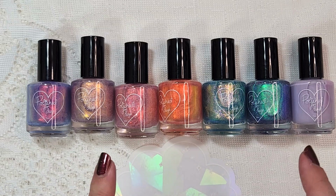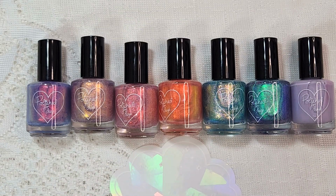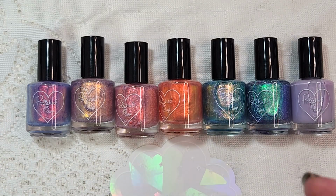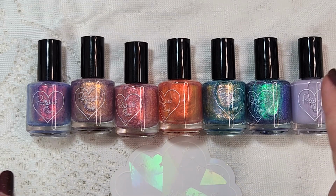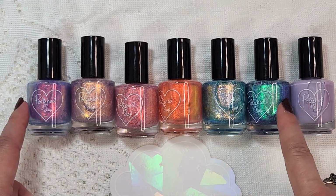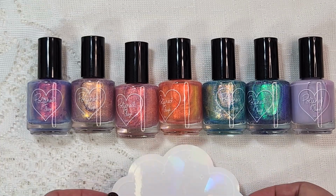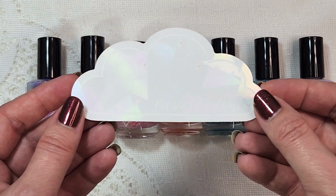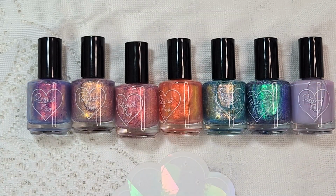In today's video, I am finally getting around to swatching a collection that I bought from Polished for Days back in March. So it has been sitting around for quite a while, unopened, while I did that huge unboxing of the Estate Hall of Nail Polish of over 2,000 bottles. So I'm finally getting around to doing this one. I bought the entire collection. This was the Cloud 9 collection, plus I bought the lavender blurring base coat and the sticker for the collection because I just couldn't help myself. This one is absolutely gorgeous. So without further ado, let's go ahead and dig into the Cloud 9 collection from Polished for Days.